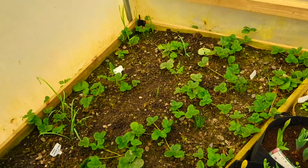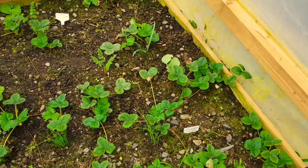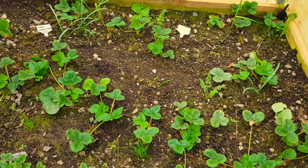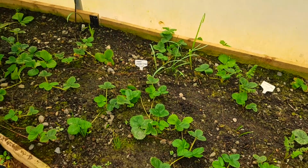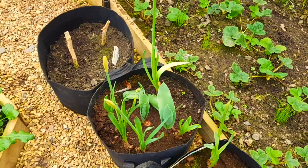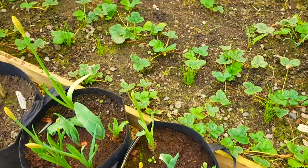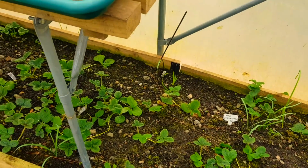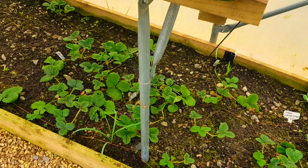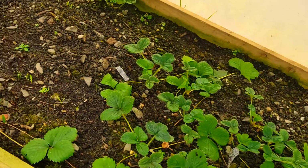So we'll start where the strawberries are and the chives. So the strawberries are growing. There's a few garlic at the back, they're growing, and then in these pots all the daffodils and everything are coming up. And I'll show you the flowers outside the front of the house, the hyacinths that are all coming to flower now. It looks absolutely stunning. I put them all outside the front of the house. And then under here is some more strawberries.